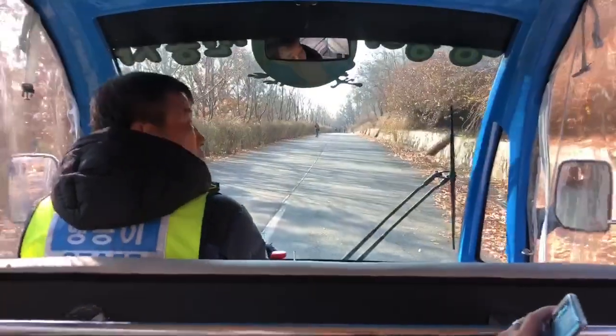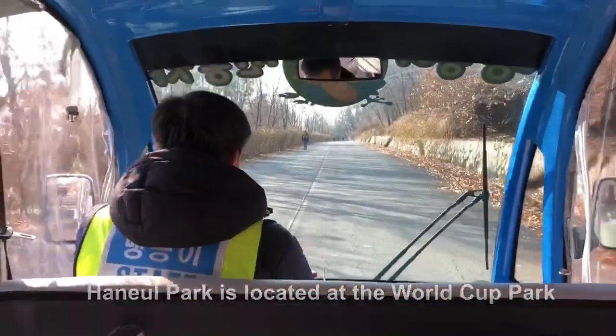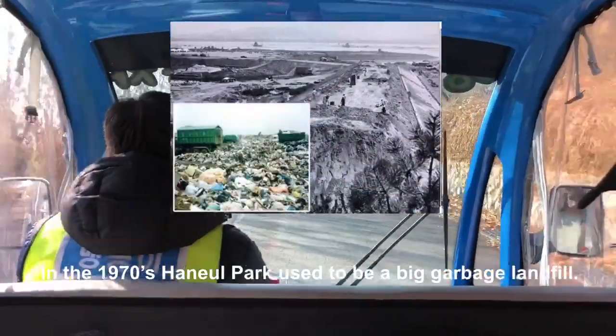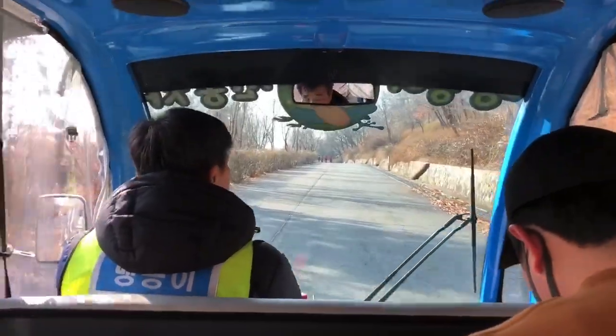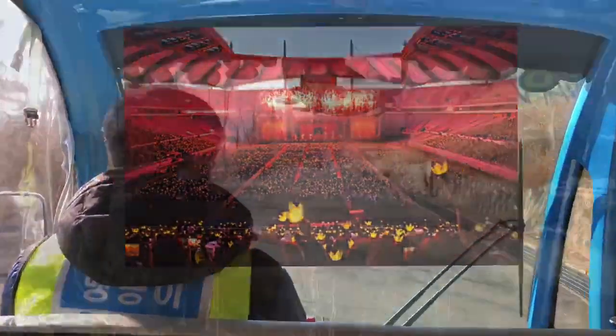Haneul Park is one of the five parks of the World Cup Park, and this area used to be a garbage landfill back in the 1970s. But through the collective effort of the Korean government and the community, this was transformed into an eco-nature park in 2002 to commemorate the 2002 Korea-Japan World Cup and the new millennium.